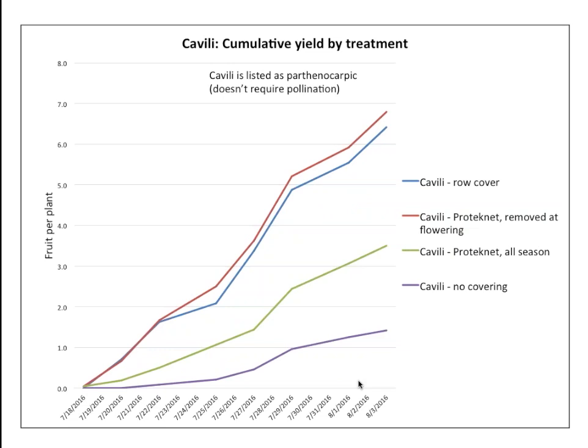Cavili, I don't know how to pronounce that. Cavili is listed as parthenocarpic, which means it doesn't require pollination, but it doesn't seem to be as parthenocarpic as the Parthenon was. So you can see that both the row cover and the Protect Net provided good yield when removed at flowering, lower yield when it was on all season, and again, quite a bit of real yield reduction with no row cover at all.